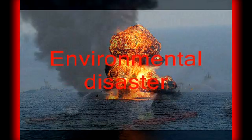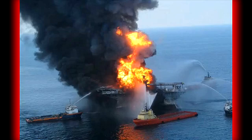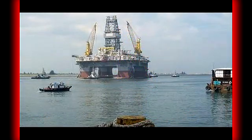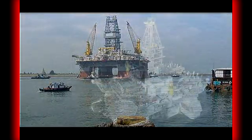An even longer-term option would be to drill 1 or 2 wells nearby that would reroute the oil. A drilling rig was expected to arrive at the site Monday night in anticipation of that strategy. The federal response team said it would do whatever it takes to make sure the leak is plugged. We're in this for the long haul, said Coast Guard Rear Admiral Mary Landry.